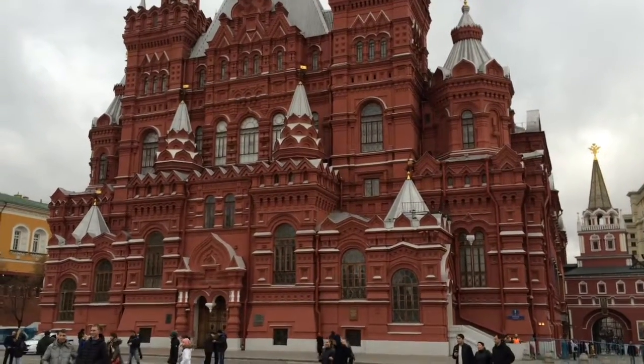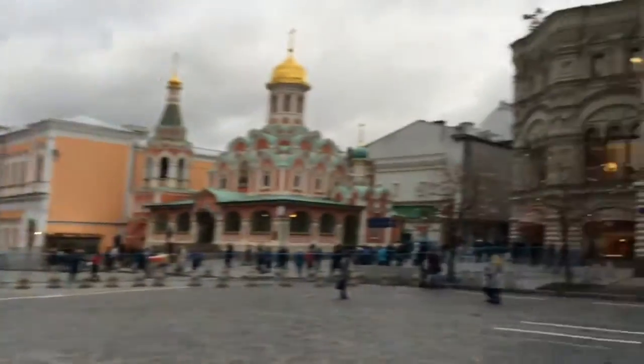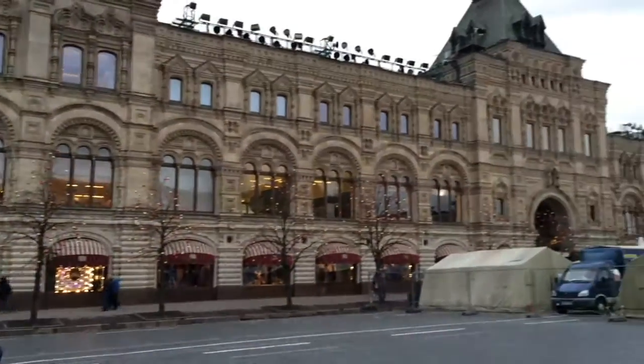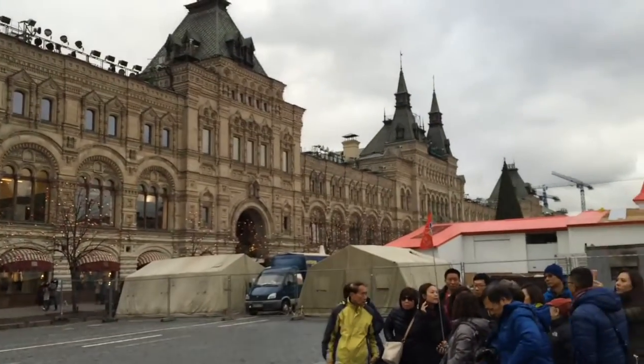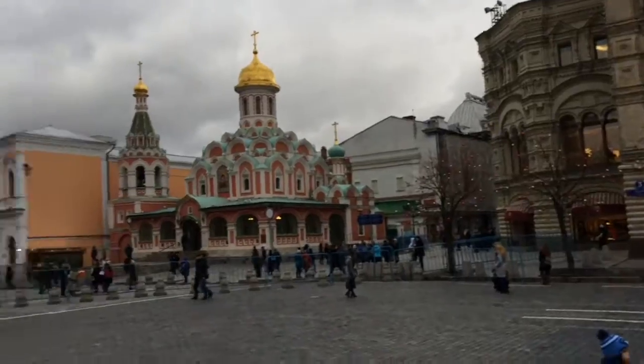Right here is one of the museums here in the Red Square. It's on the north end, just outside of the entrance. And there's a gigantic shopping mall along the side over here. It's unbelievably large. We went inside last night.